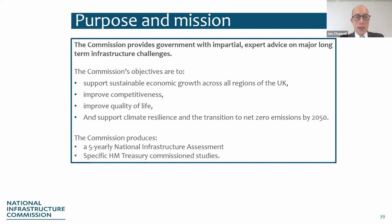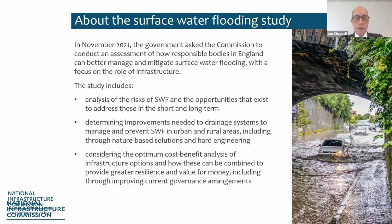And just in terms of setting out that assessment, we have 4 objectives. The first is to support sustainable economic growth across all regions of the UK, to improve competitiveness, to improve quality of life, and to support climate resilience and the transition to net zero emissions by 2050. And hopefully the link to that assessment has gone into the chat, as well as it's now live on our website. So what I wanted to talk to you about specifically today is our work on surface water flooding.